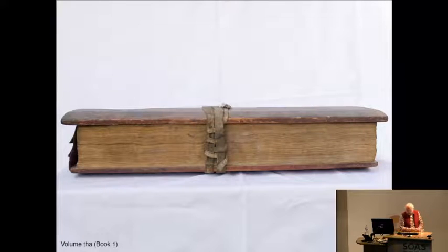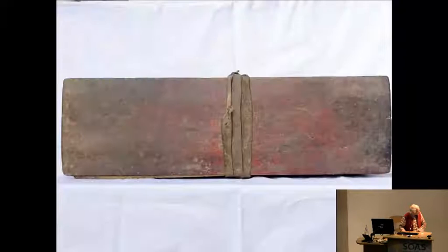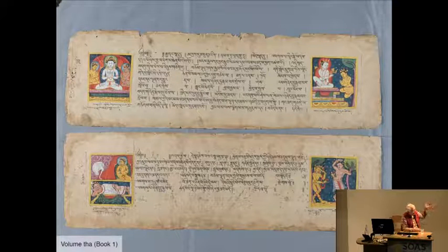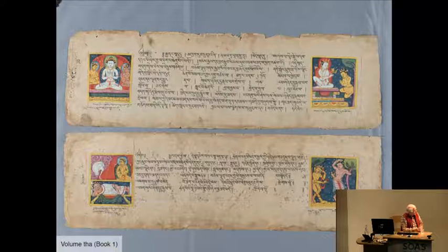Probably the most surprising one was that there was an earlier set that looked much simpler, as we can see here, with relatively simple covers, but then with illuminations, and actually an illumination program that is planned through an entire section. So, for example, through 30 volumes, and we have a lot of that in later periods, but this is the earliest example of such an iconographic program in a section or a collection of manuscripts.